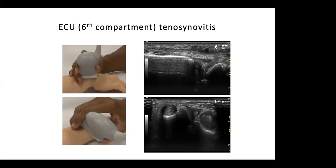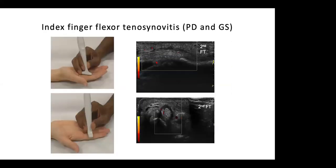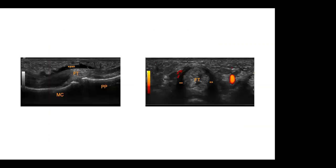Here is an example of an ECU tenosynovitis, both in short axis but also long axis. You can see the hyperechoic area, which is above and below the tendon, which is confirmed on two planes as well. Here, we're looking at the index finger flexor tenosynovitis, both in grayscale, but also some power Doppler. I can't see much power Doppler activity, but you can see this hyperechoic area in both long and short axes. Here we've got an inflamed flexor tendon. Again, I think this is a patient with rheumatoid arthritis.